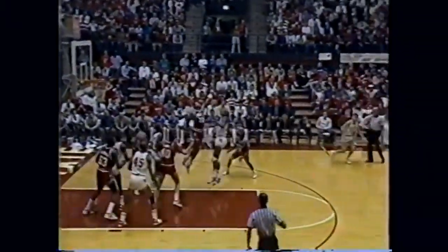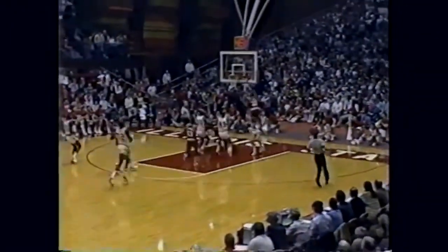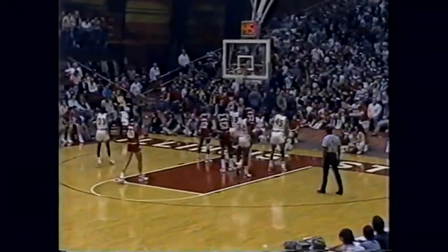This is Derek Sanders, the leading scorer for the Redbirds. Jeff Harris misses his first three-pointer of the game. Manuel on the break. No hesitation, and Greg Jones misses the layup. And a foul called on Jeff Harris.